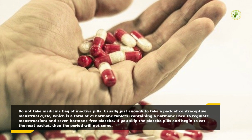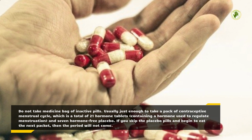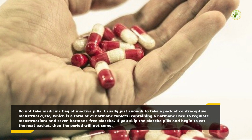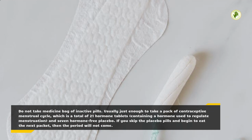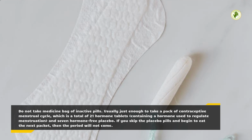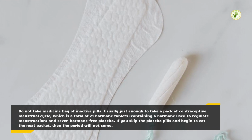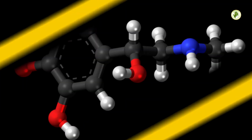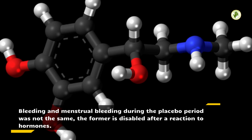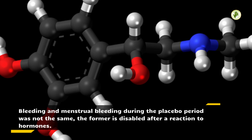Do not take the inactive pills in the pack. Usually a pack of contraceptive for a menstrual cycle has a total of 21 hormone tablets, containing a hormone used to regulate menstruation, and 7 hormone-free placebos. If you skip the placebo pills and begin to eat the next pack, then the period will not come. Bleeding during the placebo period and menstrual bleeding are not the same. The former is a withdrawal reaction to hormones.